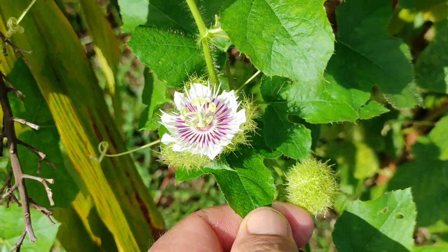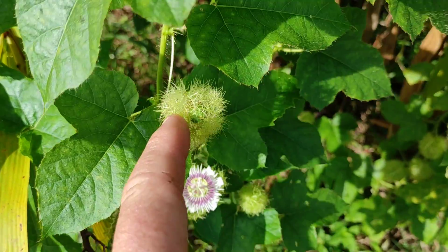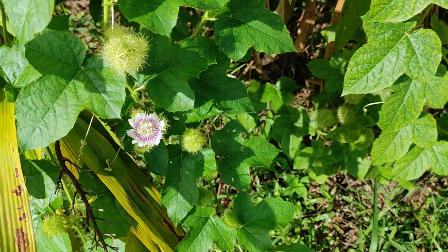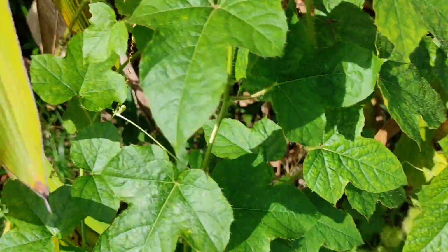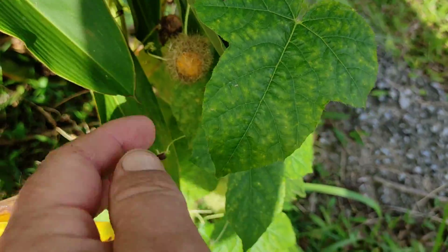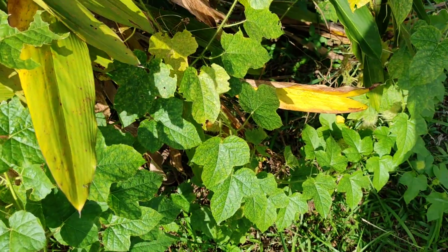Here is the flower, definitely a passion fruit flower, despite the fact that it looks like a cucurbitaceae. The fruits are also quite unusual for a passion fruit. The calyxes enclose the fruit like a mesh, like a net. Here is the unripe fruit. Here are the fruits once they have been enjoyed by the birds. Those are hollow. And here is a fruit at the perfect stage of ripeness. Tiny wild passion fruit.